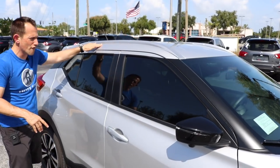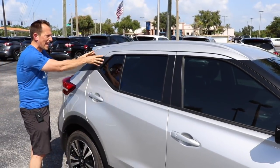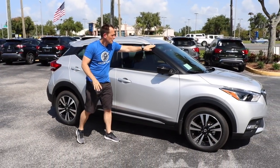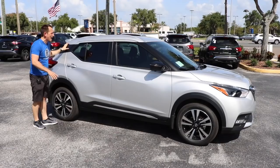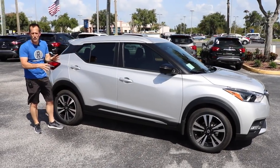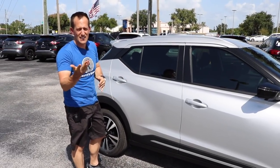Then you have your roof. But the reason why they say floating roof is you see the last pillar here, they have blacked out. So blacked out front, the center, and the back to give it that floating look. And I really think that silver works for this car. You could get it in a bunch of different colors, but I really, really like the silver that Nissan uses.